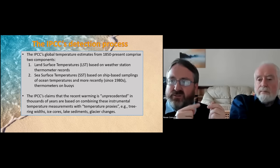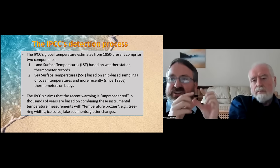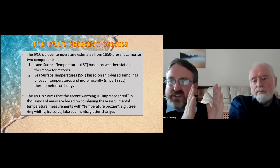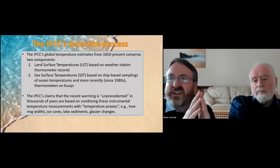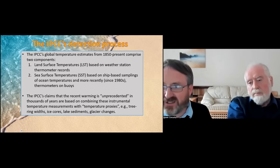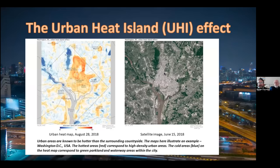So the other thing to remember with the temperature proxies is that they're using instrumental records to calibrate the temperature proxies. So the start of all of this and the end of all of this is the land surface temperature. So this is the bit that we've been working on. And as Michael mentioned, this urbanization bias problem, this is the urban heat island.